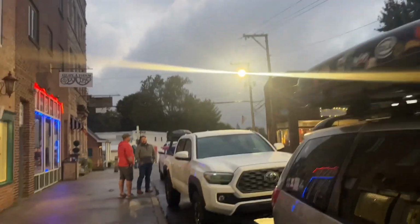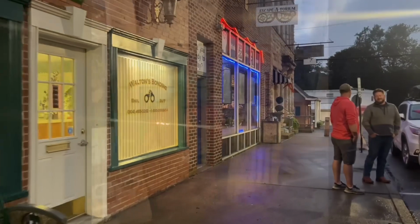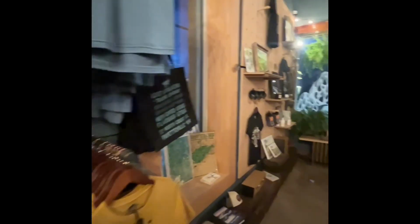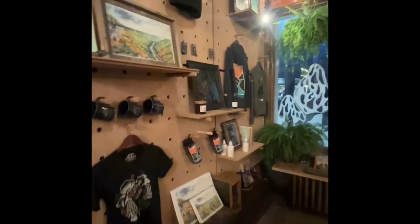So it was a 45 minute wait at the restaurant, so we're just gonna walk around downtown for a little bit and check out Fayetteville. Found this cute store, Lost Appalachia Trading Company.